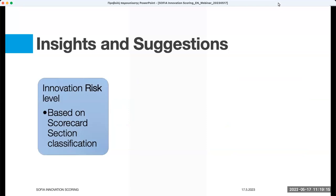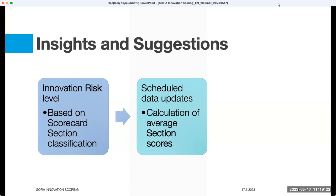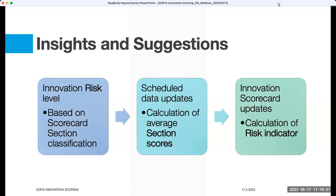To move on, we have also identified an innovation risk level based on scorecard section classification. Also through scheduled data updates, this can be used to calculate an average of section scores that can be used to update the innovation scorecard and calculate a specific risk indicator that relates to the innovation scorecard.